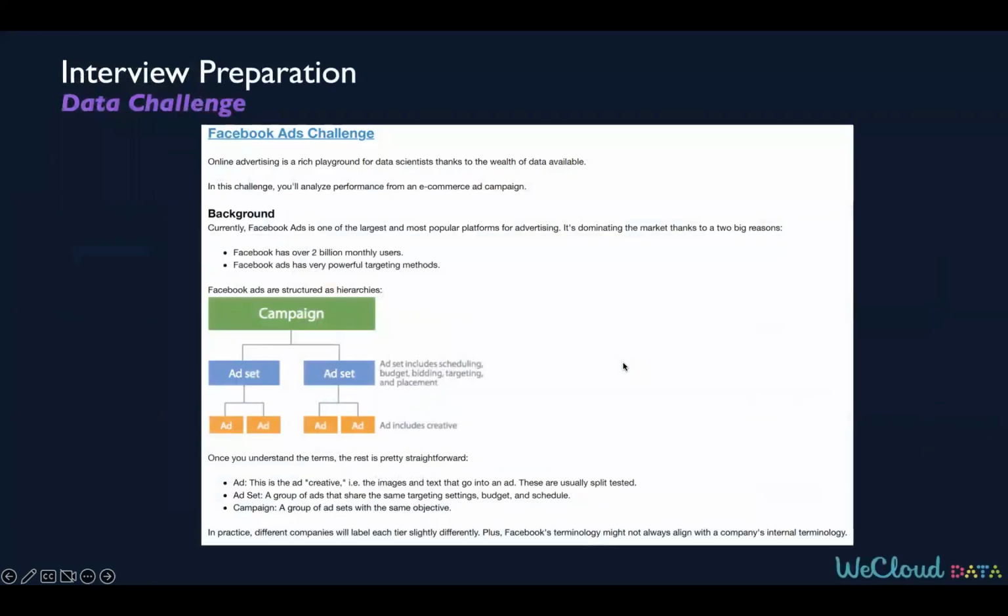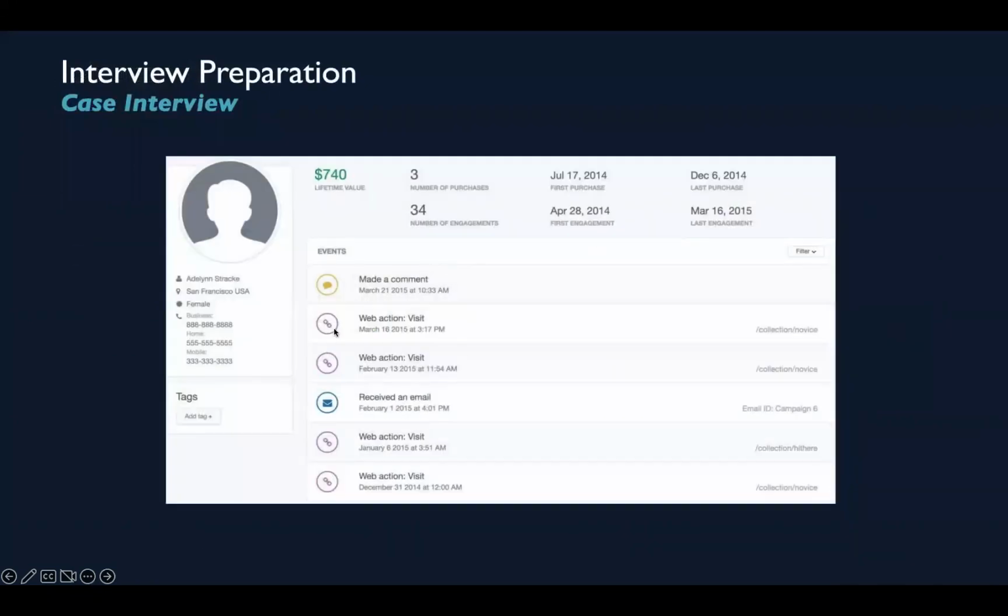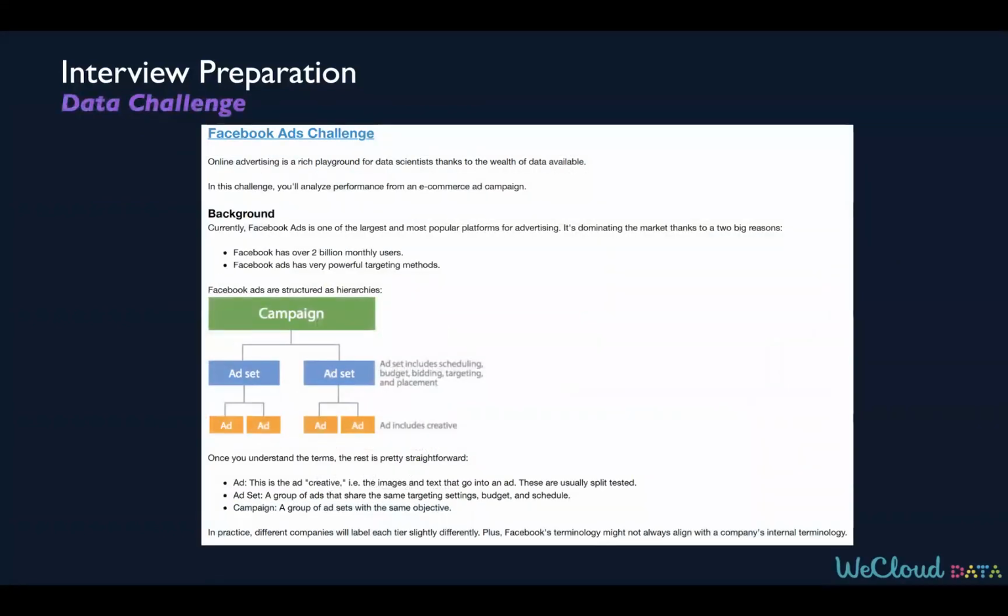All right, so this is an example of a company giving you a screenshot of their product, and they want you to observe this and try to understand their business model, and then come up with 3 suggestions for machine learning use cases. I think this is a really good question. And there's the typical data science challenge, and you'll find a ton of examples online, like the Facebook ads challenge, and they'll give you a data set to do A/B testing and things like that.